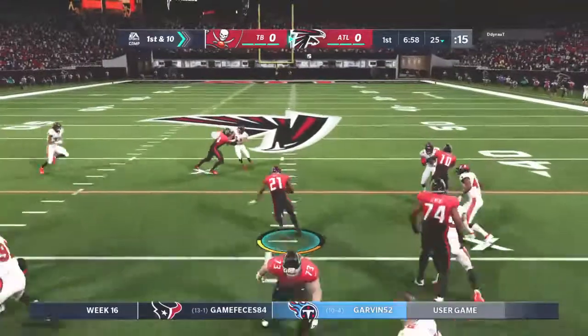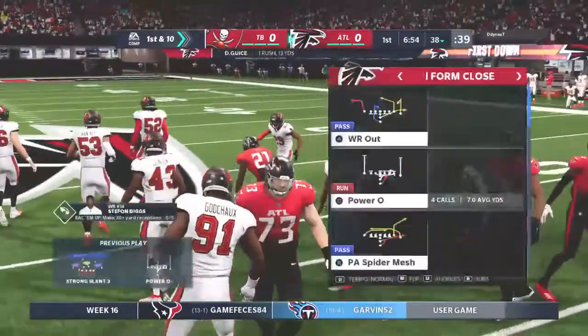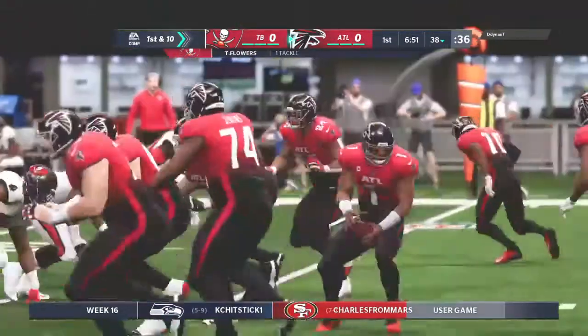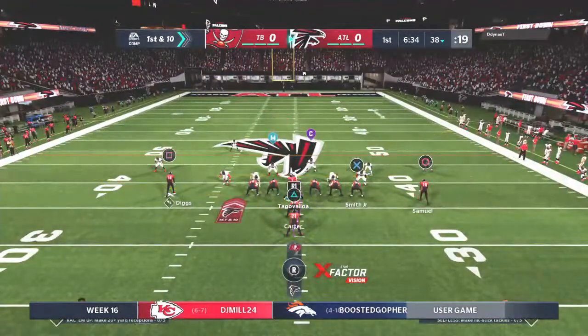And the drive begins with a run by Geis. And they're able to get this one across the 35. Solid way to start the drive. 13 yards, picking up the first. Charles, they won last week despite him not running the ball well. They told us need to get him going.